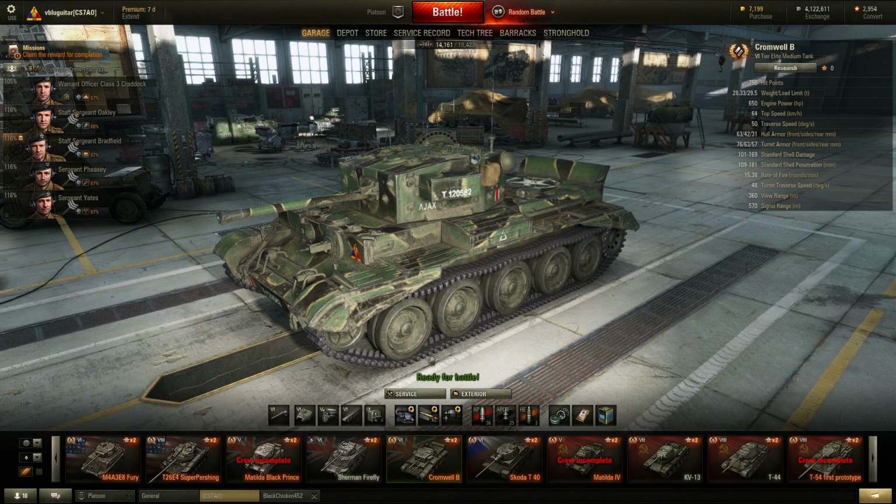So, all right. Real quick, we're going to go over the stats. At 750 hit points, it's on par with the other medium tanks in its tier. Not a whole lot of armor there. 63 on the front, though.